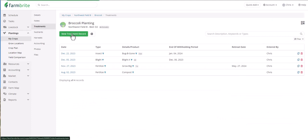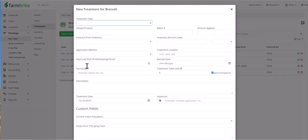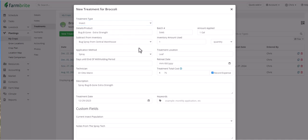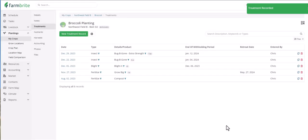When you click to create a new treatment, you'll now see a new field for days until end of withholding period. I'll quickly fill out some of the information here, and then add a number to this new field. The withholding period for this insecticide is 14 days, so we'll save, and see our end of withholding period automatically calculated.